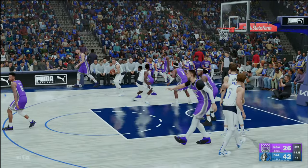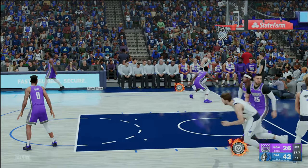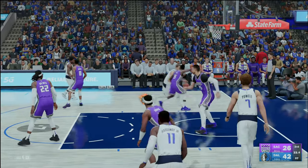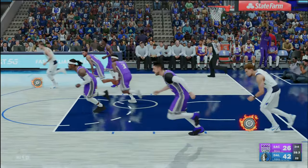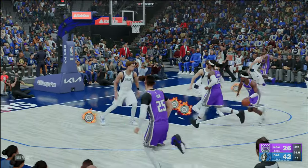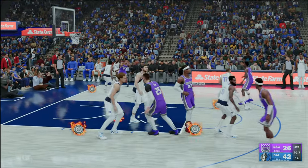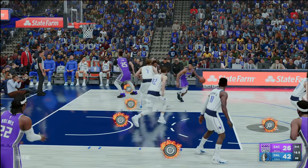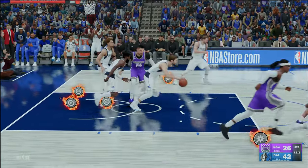Doncic on the wing. Baseline try. Again, Doncic missing. For Sacramento, they've gone 5 for 9 from the floor in the third quarter. Pass to Fox. It's Monk on the wing, guarded by Irving. And it's Monk missing.